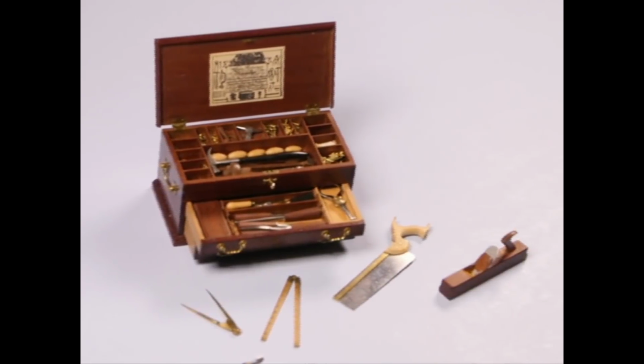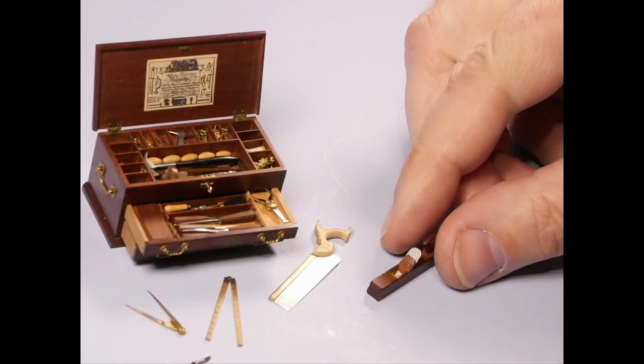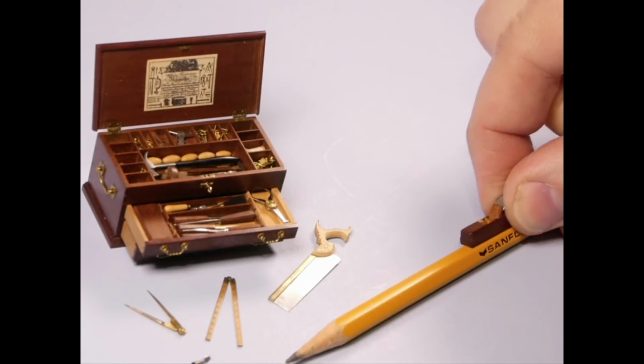The saw has 160 teeth to the inch. I know you do metric, I tried to convert it, it didn't work. The plane can shave 1/10 of a millimeter off. And I actually use little planes like this in my work.